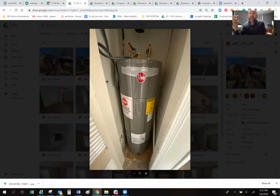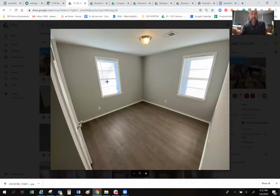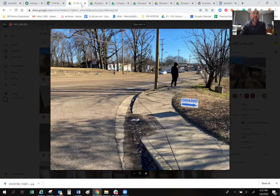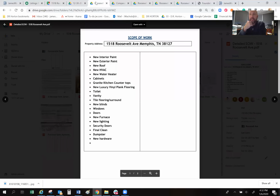A new water heater, so all the mechanicals have been taken care of in this house. This is the larger of the rooms, so this would be called the master bedroom. It's just big enough for a king size bed, one nightstand, and a dresser. So, great little property, great photos. It'll rent quickly and be a good investment for one of you guys year over year.